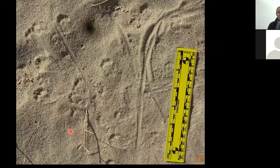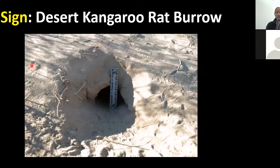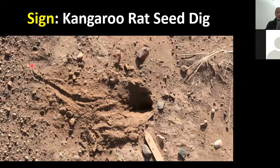And here you see a whole bunch of them. You see their big tracks and their tail drags all over. And you'll find them a lot, especially around Thonce Point. When I lead hikes out there, we find their sign and their trails all over the place. There's one of their little burrows. You can see it's about 3.5 inches high and 4 or 5 inches wide. Looks like a little miniature badger burrow, doesn't it? Quite big for the size of the animal. That's kind of standard for them.